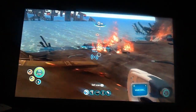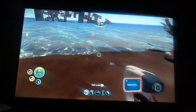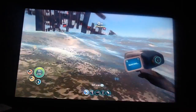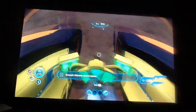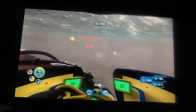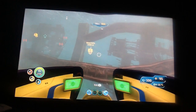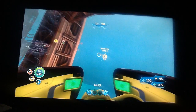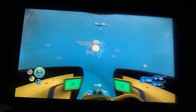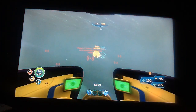I don't know when I'm gonna go over to Life Pod 12. Oh, grabby dudes. Finally, I see one. But yeah, I know in that direction there's a Reaper Leviathan, and I'd rather not tackle him right now. So I'm gonna just go back more towards home base, which is back over there. Back in my nice, safe Nugget. Nugget, who I love very much.